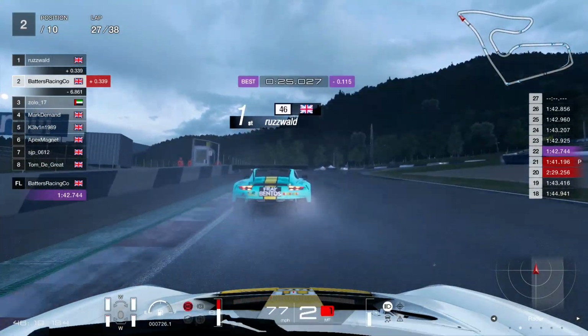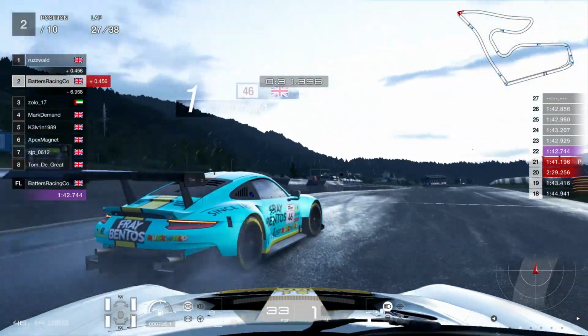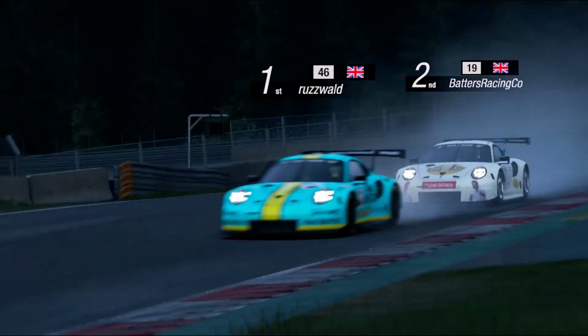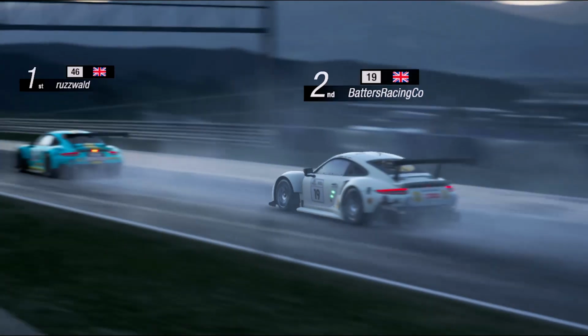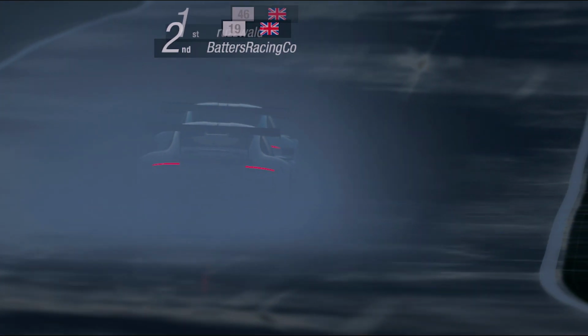So slamming on the brakes in for turn 2. Ever so slightly going to tap Ryan with the slightest of nudges there into the corner. I don't think I braked late, to be honest. I think it was more Ryan braking early because I made the apex perfectly fine. So yeah, going into turn 2 then with a tiny amount of contact.